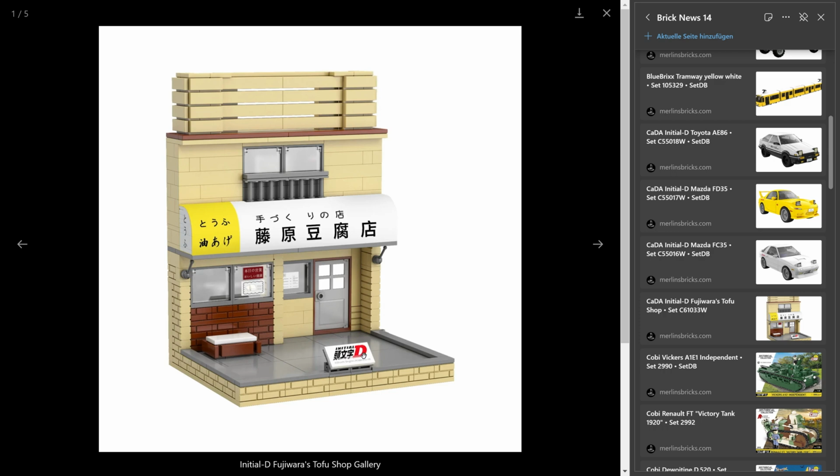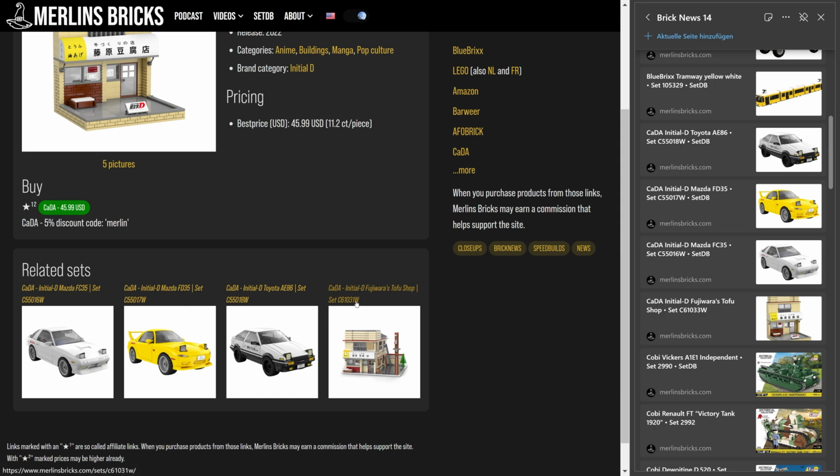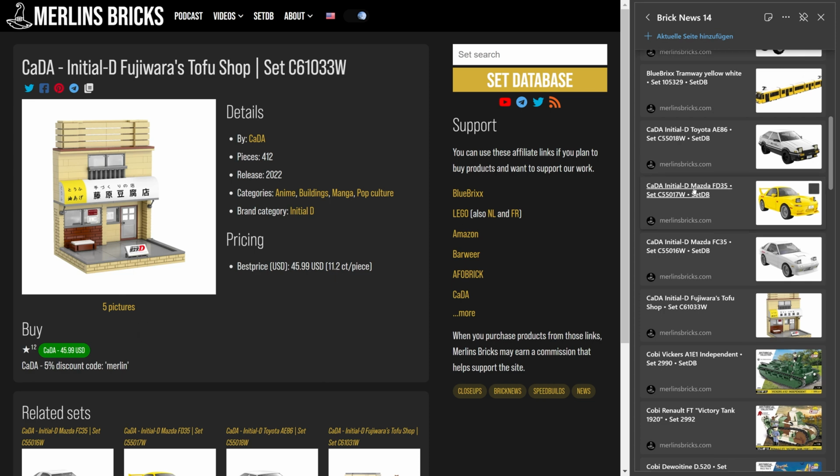Also, this down here below looks like the typical Initial D print. But I'm not sure about this main entrance sign here. Anyhow, next to that, it looks pretty much like the building. I guess the idea is just to have a shrunk-down version for those folks who are interested, maybe in a little bit of building, maybe in Initial D for sure, but not so much interested in building an entire thing. Like, I think the 61031 had like 2,000 pieces. Obviously, if you're first and foremost interested in Initial D, that is maybe a bit too much for you. This one here is just 412 pieces. CaDA itself is asking for $46. That's 11.2 cents a piece.